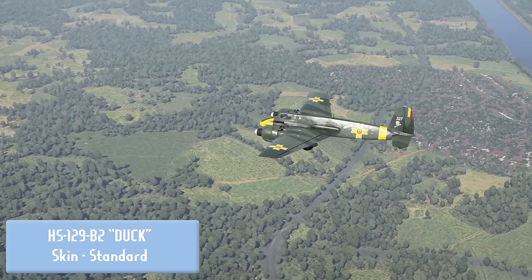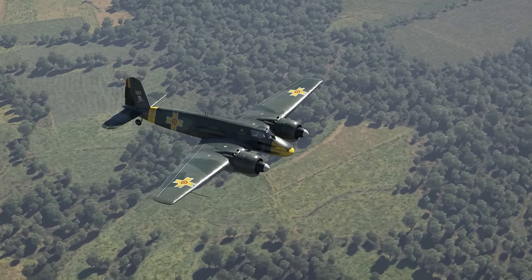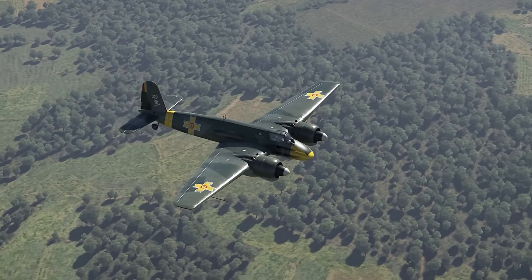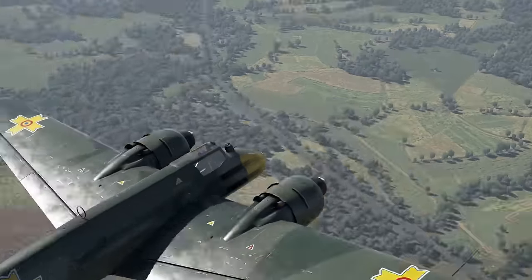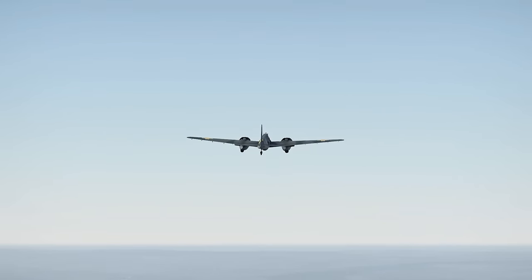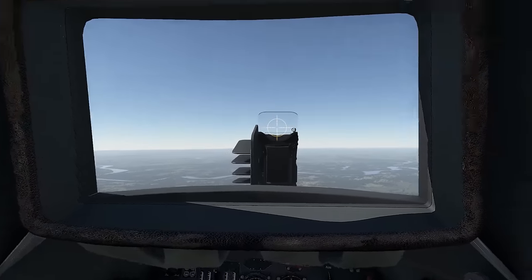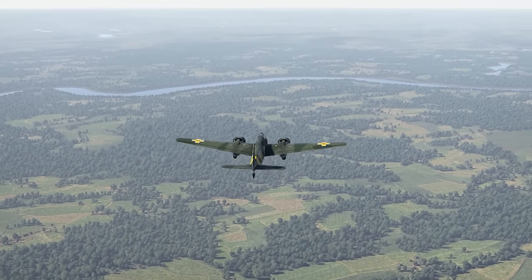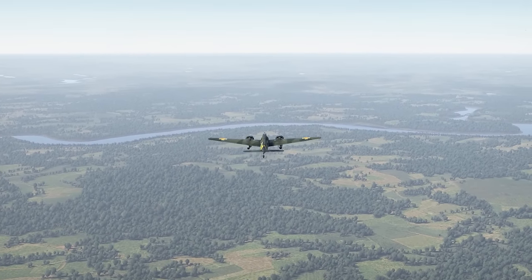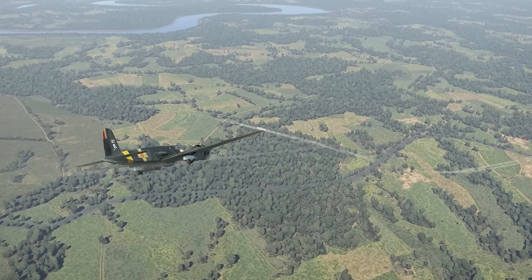Number 10. So let's kick things off with the HS-129B2 Duck. Yes, an obscure and strange-looking aircraft that simply had to make my top 10 list. Now, the more observant among you might have deduced the mystery behind the name Duck. Yes. Now, I certainly don't like the Duck for its cockpit. I mean, it's like staring through a CRT television. I mean, the gun sight's on the outside. The outside! Oh no, I don't fly this slow, unmaneuverable poultry for its flight performance or style, no.